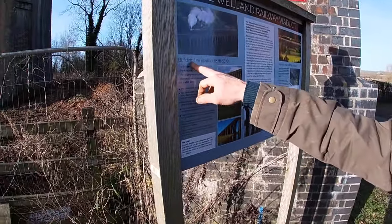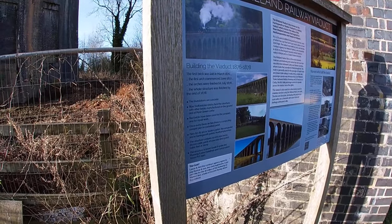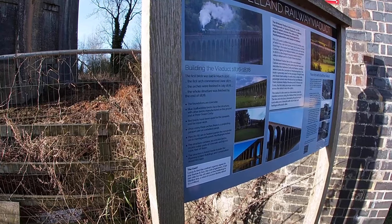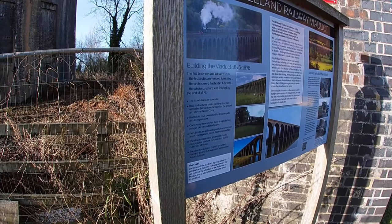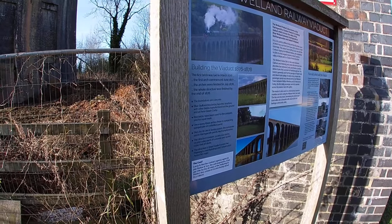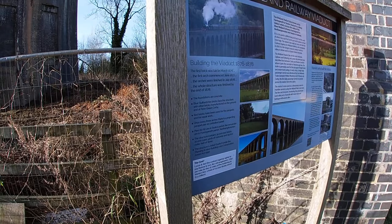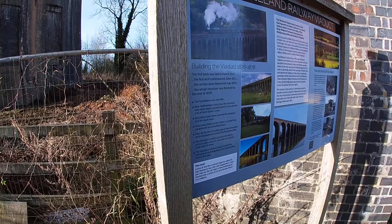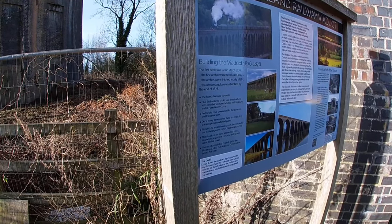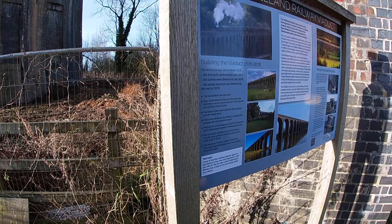So let's start at the top. Building the viaduct, 1876 to 1878. First brick was laid March 1876. The first arch commenced June 1877. What were they doing for those 13 months? The arches were finished in July 1878. So they managed to do all of the arches. I suppose they do the pillars first, don't they? Yeah, and then do the arches across. Anyway, the whole structure was finished by the end of 1878. So quite late in relation to some of the other trains and things.